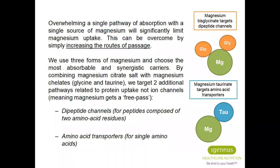So these amino acids actually have different benefits. So the one is in the absorption, they get absorbed by different channels to the magnesium salts. They also keep the pH at the right level, so the citrate can be liberated and absorbed.